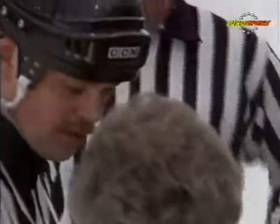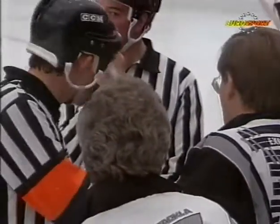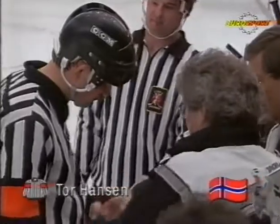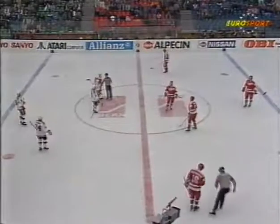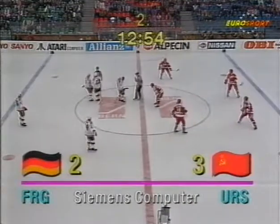Well, the official over at the bench getting some repairs to his face. Looks like he's got a bit of blood on there. Could have picked up a stick. Wiping some blood off his face. Possibly from one of his fingers. His fingers are now taped up. But it doesn't look too serious with 12:54.